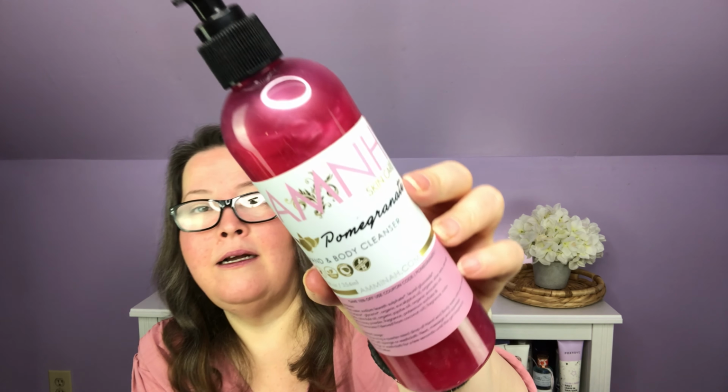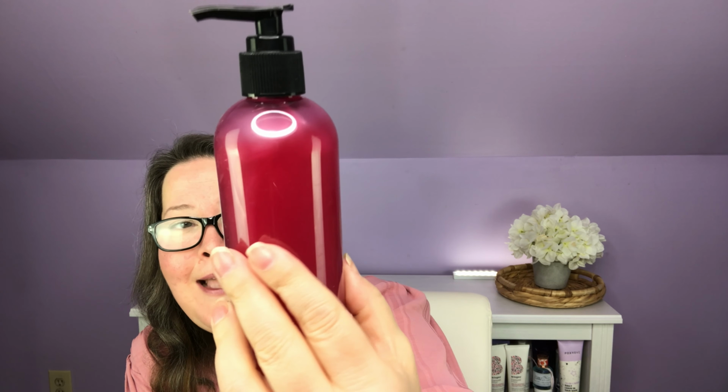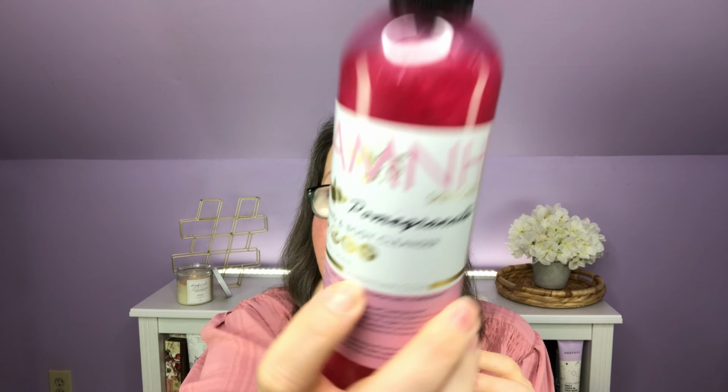First out, right on top and well packed to protect the top, we have a pomegranate hand and body cleanser by Amina. How gorgeous is that? Look at that pink. I love it. Let's see what it smells like. Oh, that smells fruity and fresh and nice. That's like summer in a box. This right here represents summer, and it's AMNH. I said Amina because when you go to the site, it's amina.com, but AMNH technically is the brand.